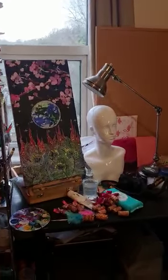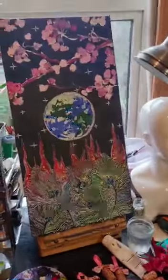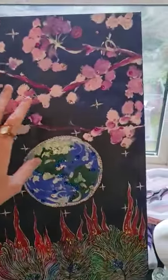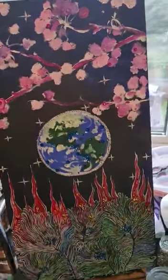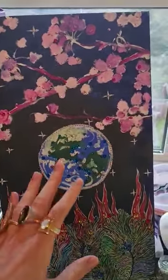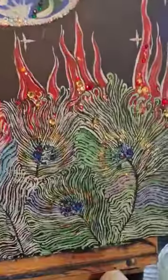Are you ready? So here's where I paint. I don't do so many paintings at the moment, but this is a painting I've started in the first lockdown. It's obviously about climate change and hope for a better future. It's still in progress, but it's getting there.